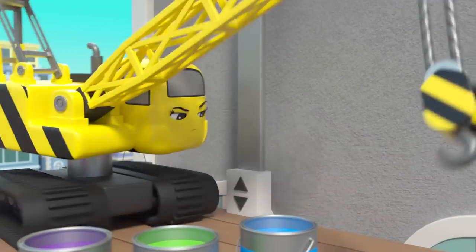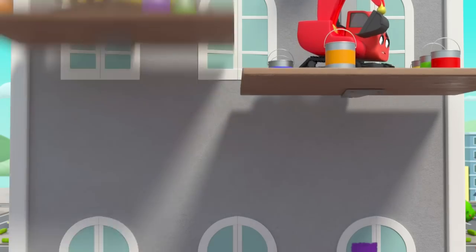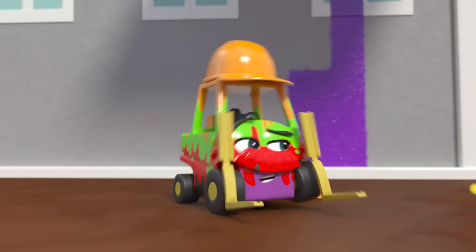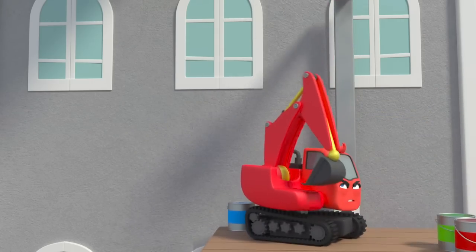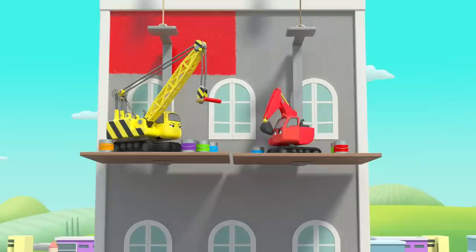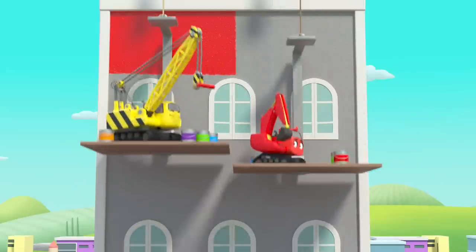Dazey looks determined to fix this. Up she goes, but that sends Digley down again. Look out! Oh dear! This is getting very messy. How are Digley and Dazey going to fix this?